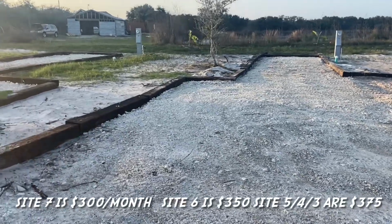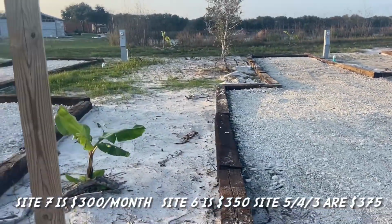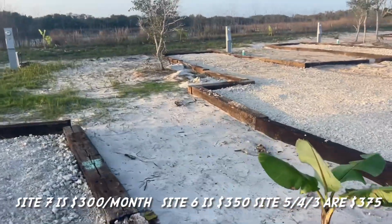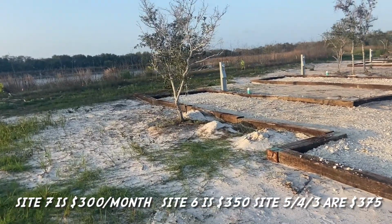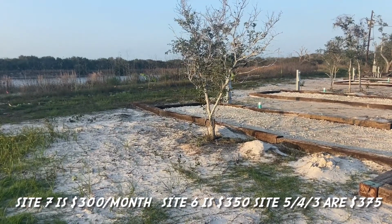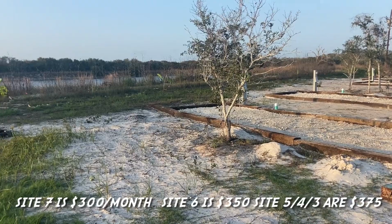And then this one has a nice big yard too. Not as big as some of them. This one is at $350. And this is why you'll see you've got plenty of room up front. That tree's gonna be trimmed back a little bit, and I will remove it if I need to, if it's in a doorway or something, but I'm gonna see if I can save it.